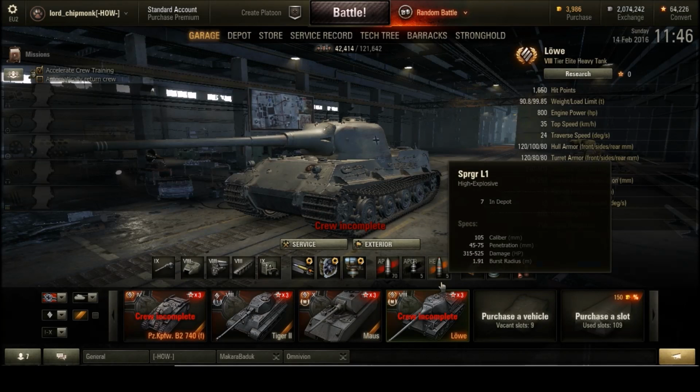So as a result, despite the fact that it was designed to fulfil the same brief as the Mouse, which is at Tier 10, of course the Lowe is at Tier 8. In the game, it's matched up against other Tier 8 heavies, so things like the Tiger II, and I think that makes far more sense, given the tank's capabilities.